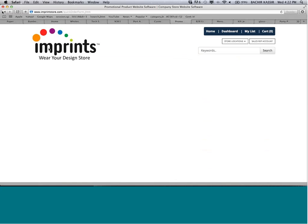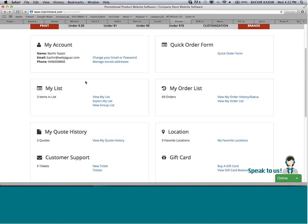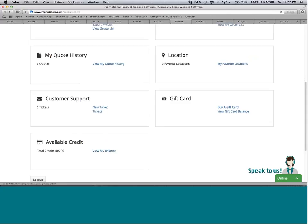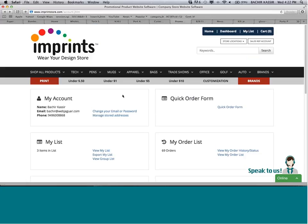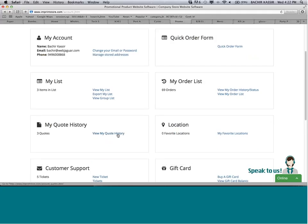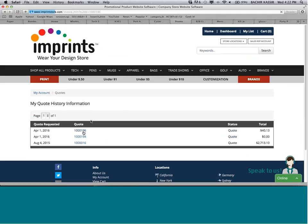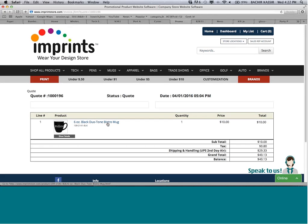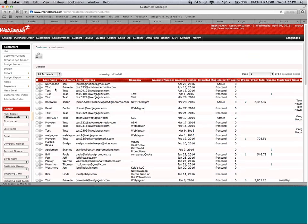There is, as we discussed earlier, the catalog builder feature and a presentation tool feature. I can buy a gift card. I can see my gift balance. I can initiate a support ticket as well, so you don't need to go to a third party to do that. This is all available within WebJaguar as well. You can, of course, see your quote list. I see I have 3 quotes. I can even give a note on the quote, so I can negotiate further about it as well. Let's switch back to the customer in here.